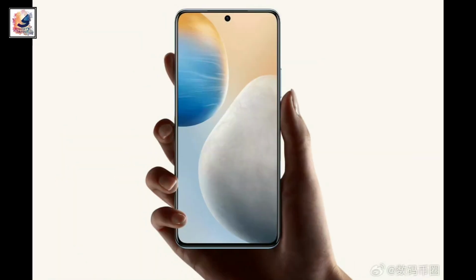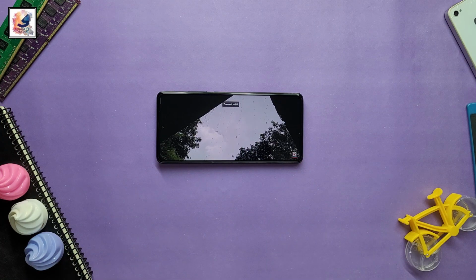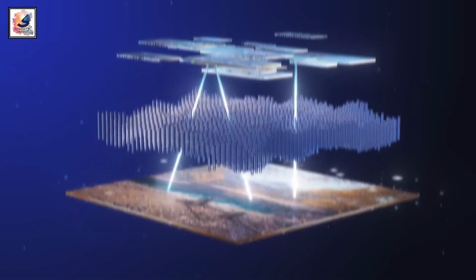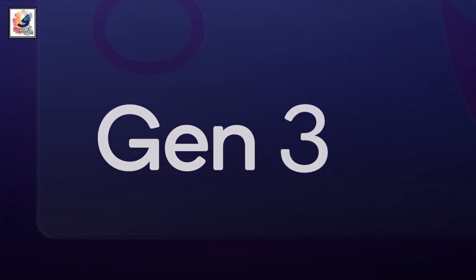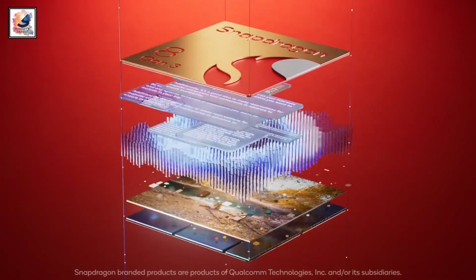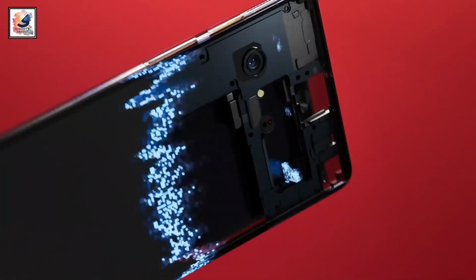The Vivo X100s comes with a flat 6.78-inch BOE Q10 OLED display with a 120Hz refresh rate, and the Vivo X100s also comes with a Snapdragon 8 Gen 3 SoC with LPDDR5X RAM and UFS 4.0 storage, and the phone also comes with 12GB of RAM and up to 1TB storage.